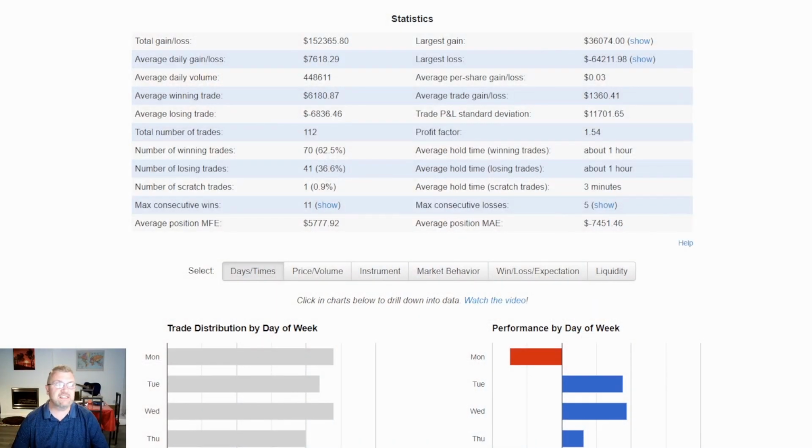So with that drawdown, we've got 3 trading days left of the month. In fact, where does that put us on the month? That's a good question. Let's take a look at the statistics. So this is where we are on the month: $152,000. I've just imported the trade, so $152,000 in gross trade profit.